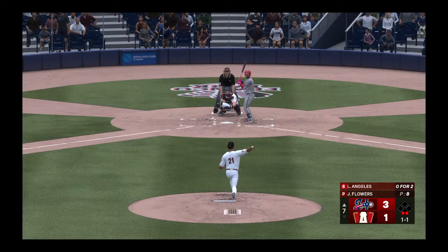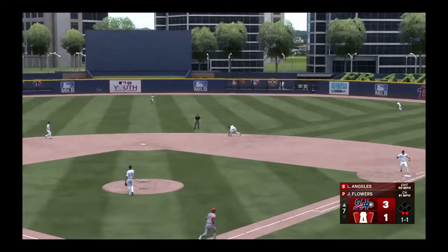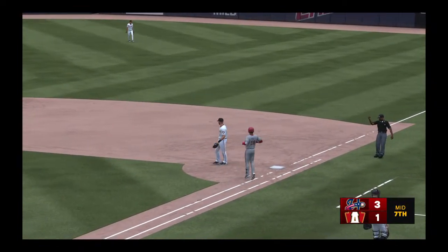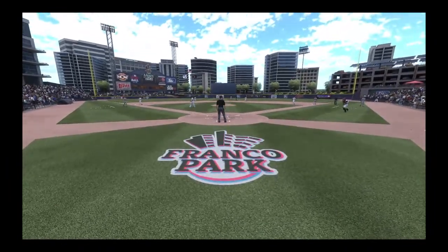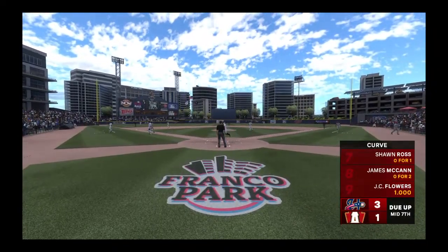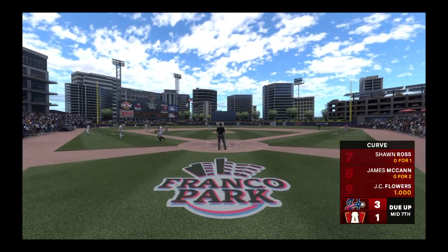Smoked on the ground to second. Fires over to first. Play made, that ends the inning. So they go quietly here. Midway through inning number 7, and it's time to stretch. The Senators lead it 3-1.